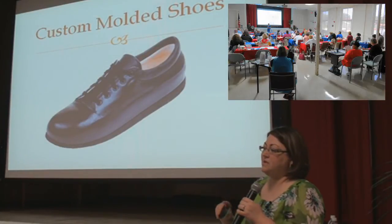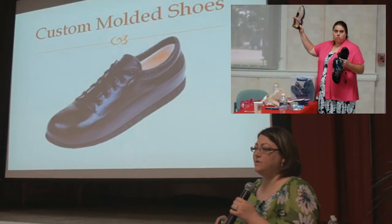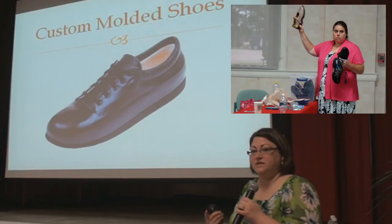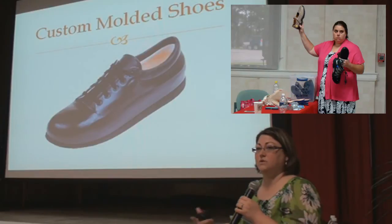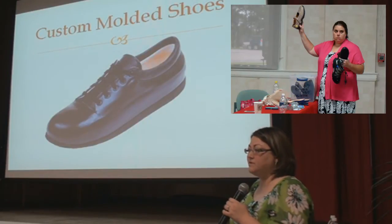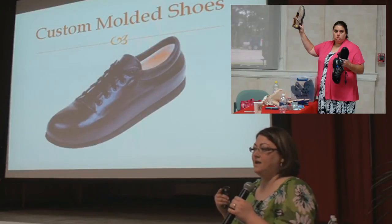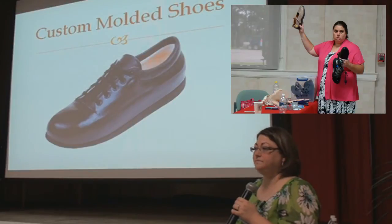If you look at the shape of the bottom of the shoe, it's not the shape of a normal shoe. The reason is that we actually take a mold of the patient's entire foot all the way up to the ankle, and then this shoe is built around that mold. So when we have a recurrent ulcer that keeps ulcerating, we need to do a custom shoe. That's really the best way to offload.